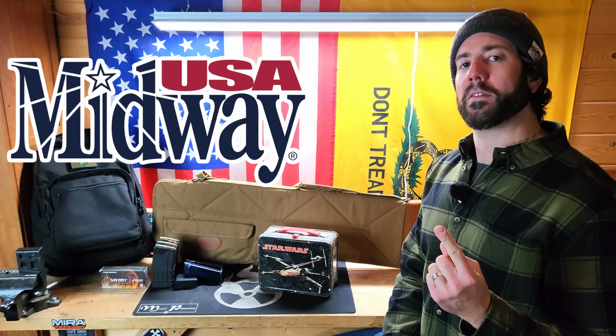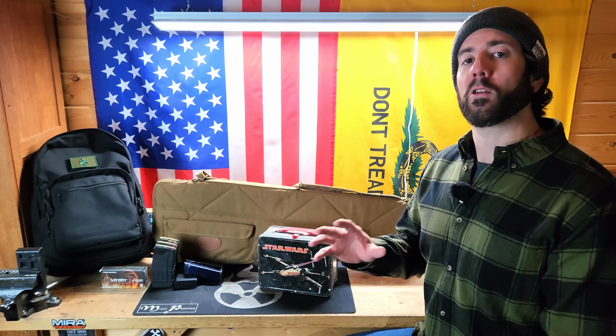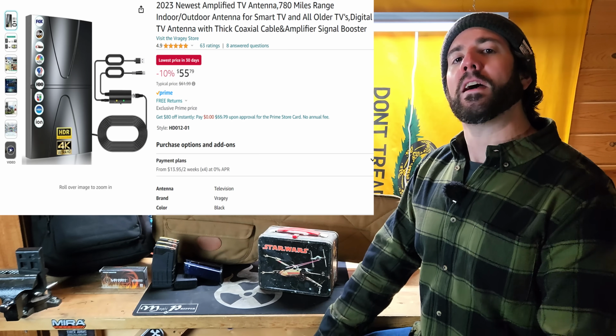Now the first item on this list is going to be kind of silly to some of you because you're going to think that it seems very basic, but you'll be surprised how many people are lacking this capability. And that first item is going to be an HD TV antenna. Now, why would you need that?